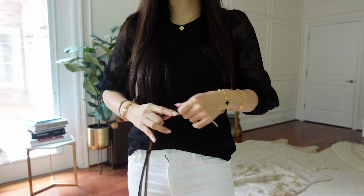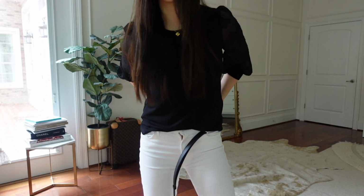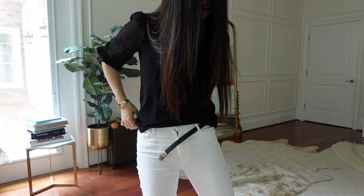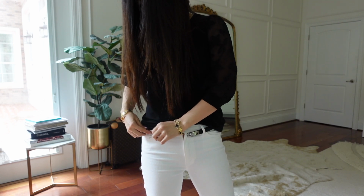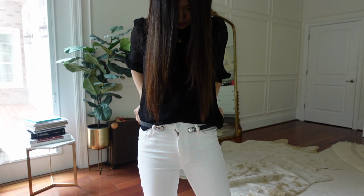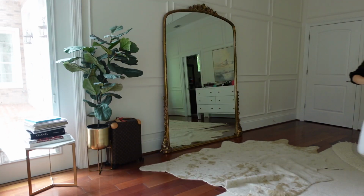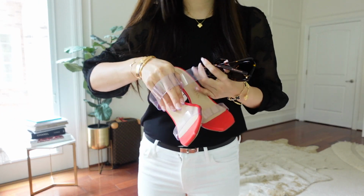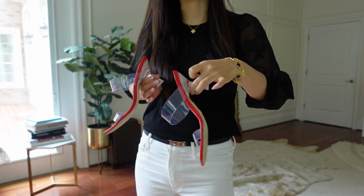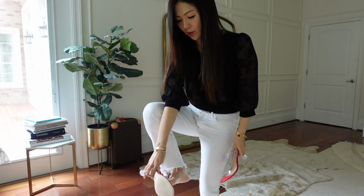I'm gonna wear my Hermes Kelly belt and the jeans, white, of course, Mother white jeans, absolutely love them. They're really comfortable and the shape is just so nice and they really last after washing so many times. And also this belt, you can adjust it, which is just a bonus. And I'm going to wear my Stuart Weitzman sandals. There's no bling, but so pretty, clear bottom and clear on top, but it's got that corally color.